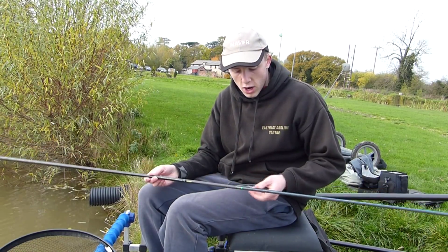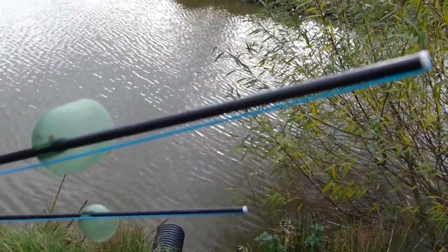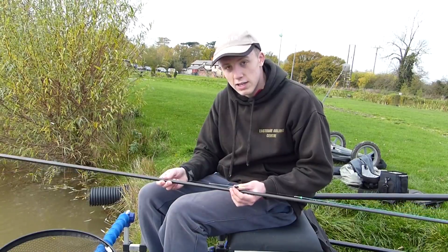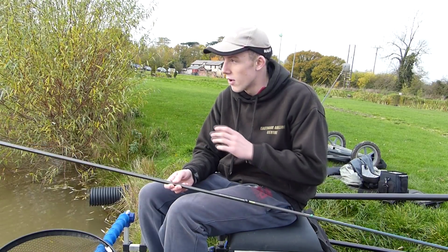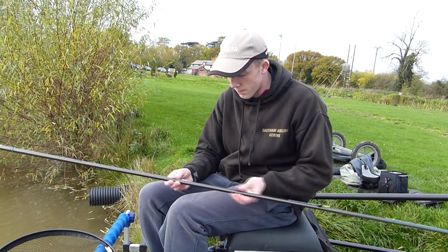On this rig I've got a 9 hollow elastic. I've changed all my elastics on my top kits for the winter, and my 11 hollows have now gone to 9 hollows, so I've just brought them down a little bit and it's working perfectly. I've got a Matrix 4-gram float on this rig with a round body just to make it sit a bit firmer in the water, and I'm fishing in these open water swims which I've been using this rig in.